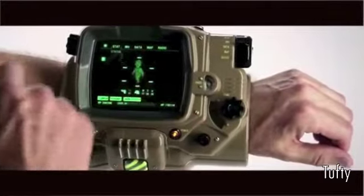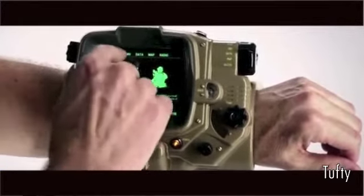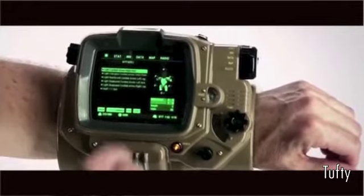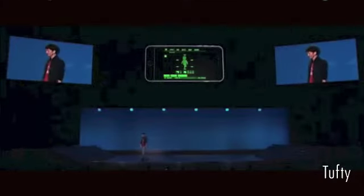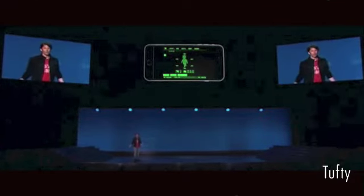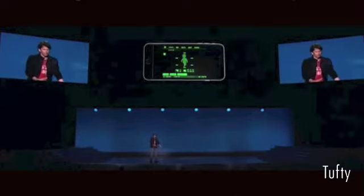It's the same code that we use on the Pip-Boy running on the app. Works on any platform on your local Wi-Fi, Xbox One, PS4, PC. Of course, if you don't get the Pip-Boy edition, it'll obviously still work on your smartphone or tablet. It's going to be iOS and Android, and it'll come out when the game comes out.